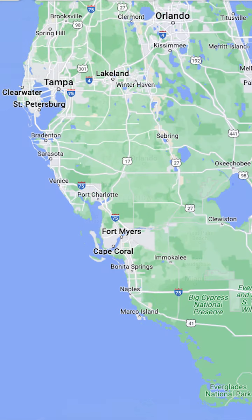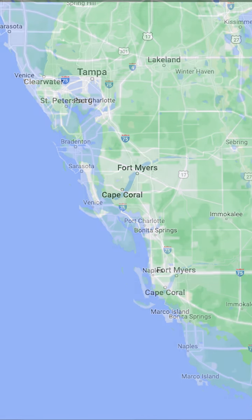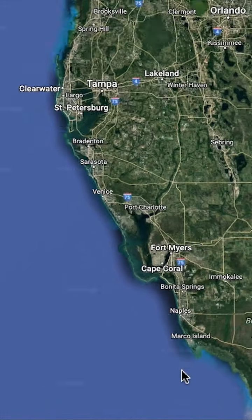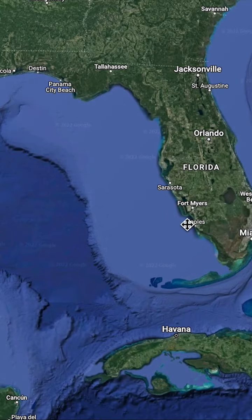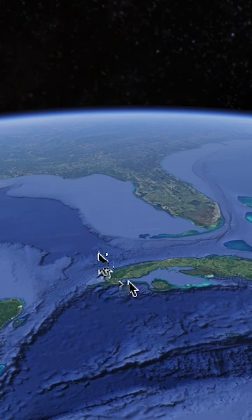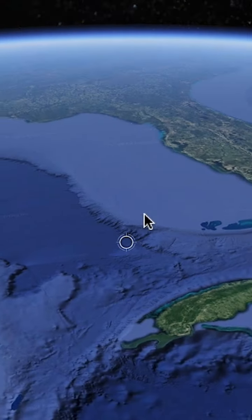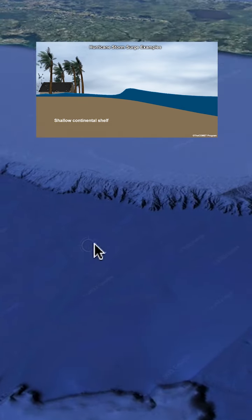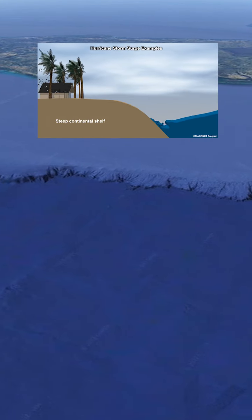There's a couple of big factors in the geography of this part of Florida that really wasn't helpful. First, the state's Gulf Coast sits on a very long, very shallow plateau that extends deep into the Gulf of Mexico. It's like a slightly tilted shelf. Big waves of storm surge can ride that shelf like a conveyor belt straight to the coast, as opposed to sharper shores like in California, which would break up some of that intensity.